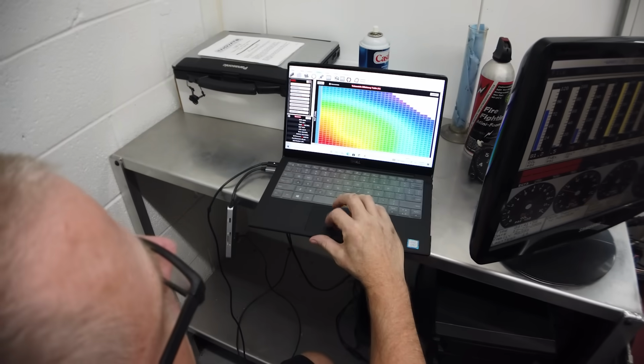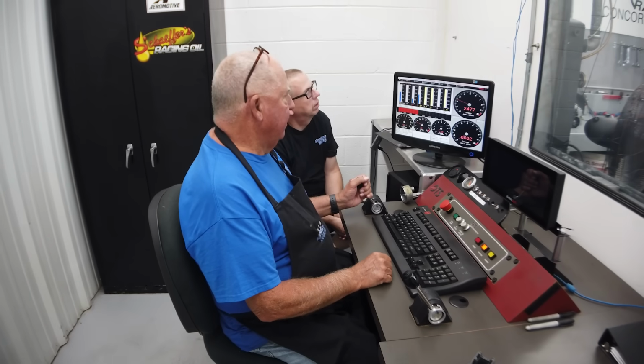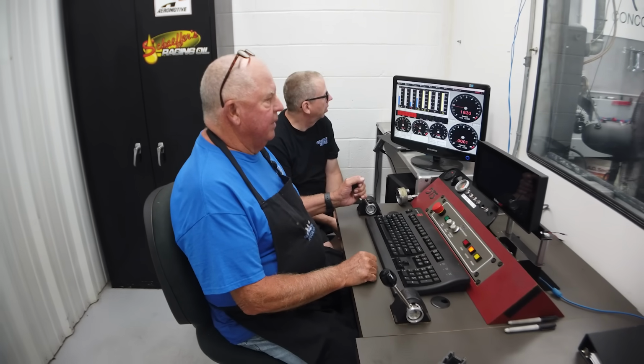So finally, the fuel maps are dialed in, the boost levels are correct, and we are ready to make a power pull.